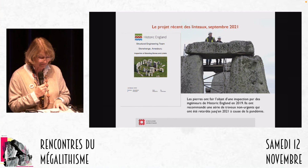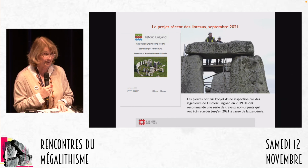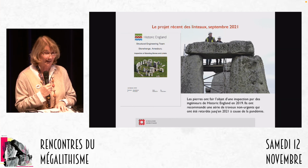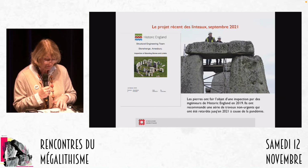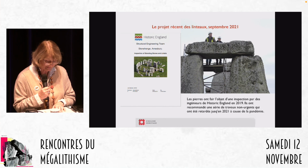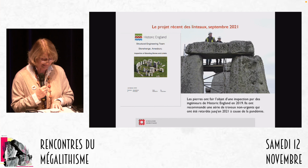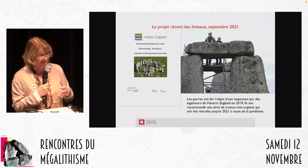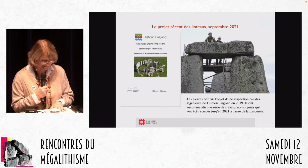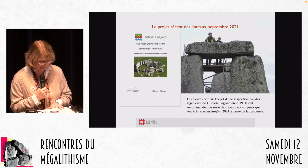So, an inspection of Stonehenge, of the standing stones and the lintels, took place in 2019 by an Historic England engineer called Arthur McCullum. They had made regular checks of the stones, but it had been some time since a full engineering report had taken place. And this also coincided because we had a movable scaffold in place to allow some geological research work to take place at the same time.